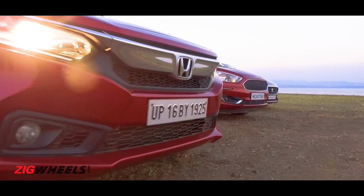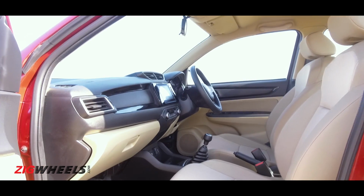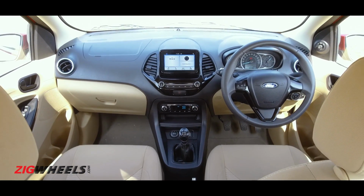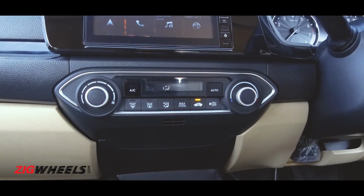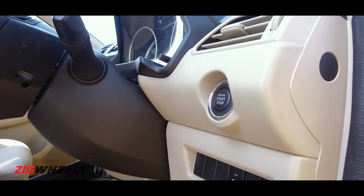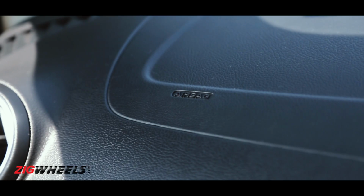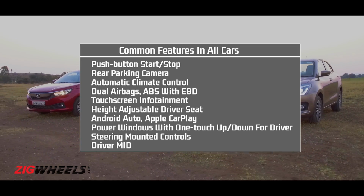And because one of the primary reasons for upgrading to these cars is the cabin experience, let's start on the inside. Features-wise, each of these cars packs quite a punch. In each of their top spec variants, they all have climate control, touchscreen infotainment systems, steering mounted controls, push button start, rear cameras, 2 airbags and ABS with EBD. So they do give you that premium experience when stepping up from a hatchback.